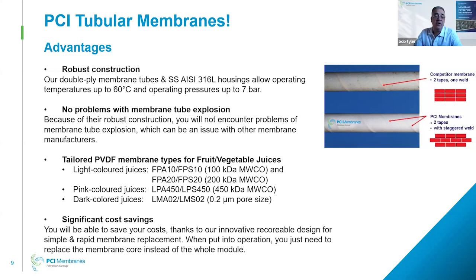So we make various different molecular weight cutoffs for the different juices out there. For dark color juices, we like to use more of an open filter at 0.2, which is a micro filter at that point. The main reason there is because you want some of that color to go through to the final product. If we use something too tight, we can actually remove the color, making the product less appealing. So which is more valuable.